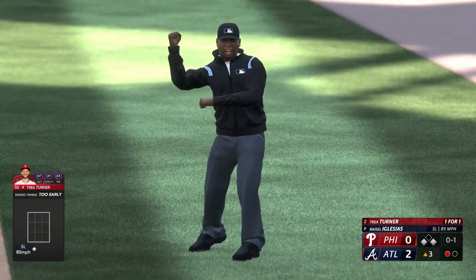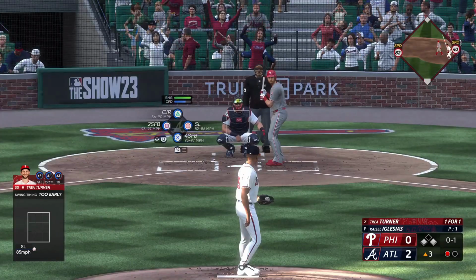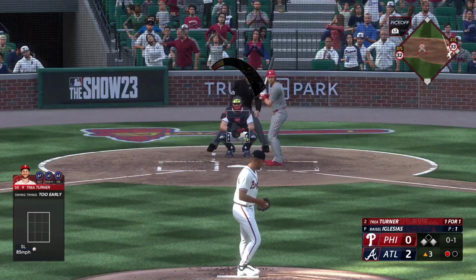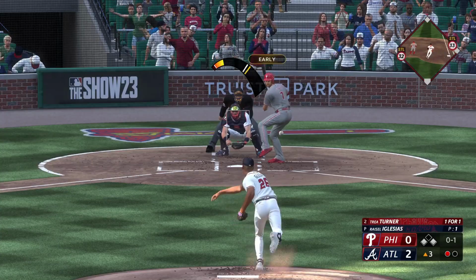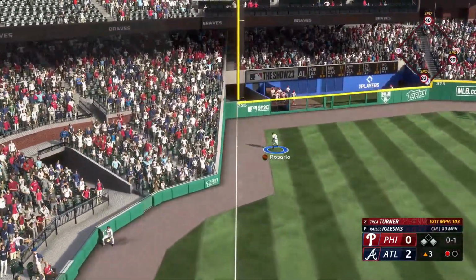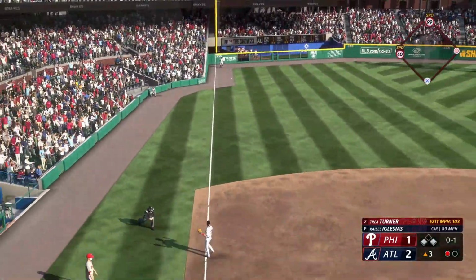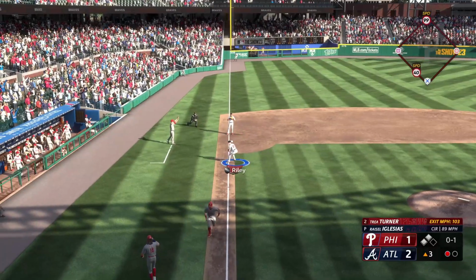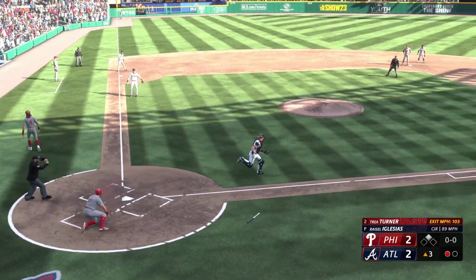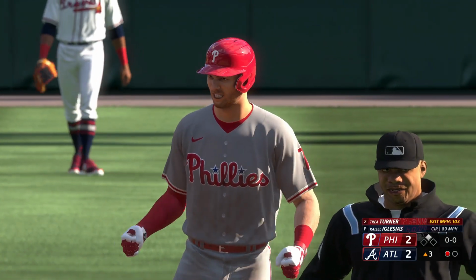Check swing. Now we'll look down to first. And yes, he did. He went around. Runners are at the corners. One away. To third. Slides, but he can't come up with it. One runs in. Here comes Schwarber around third. Throw cut off. Now to the plate. It's offline, and he scores. We are tied at two.